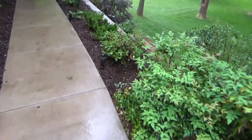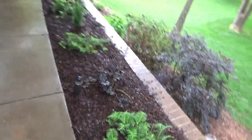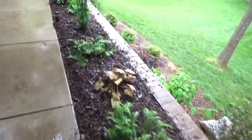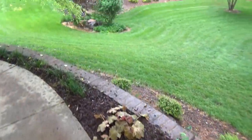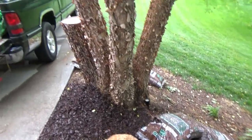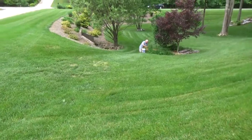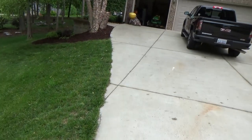Got a lot more mulch, but hey, it's starting to rain really hard today, so I think I'm just going to wrap it up for now. Come back tomorrow and finish the job up. This is really coming along good. I got a bunch more mulch down there and some edging to do. We'll do that tomorrow. All right, folks, we are finished up.